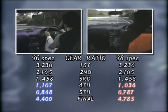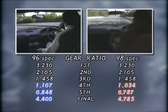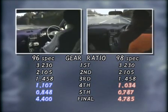Due to a lowered final gear, the gears up to 3rd are low, giving a slight advantage at the start. But with a wider fourth gear, the 96 model closed the gap.